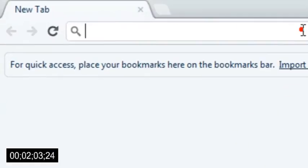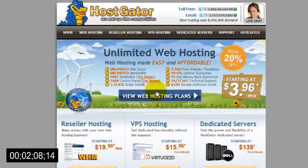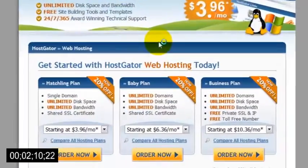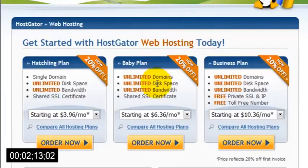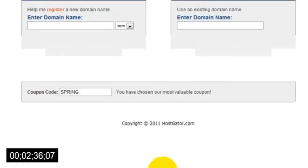So what you want to do is head over to HostGator.com and click the big button labelled View Web Hosting Plans. You'll then see a few different plans on offer, but I strongly recommend choosing the baby plan in the middle. It only costs around $8 a month, and it allows you to host as many websites on the one account as you want. So even if you wind up setting up 10 different websites, you'll still only be paying $8 a month.